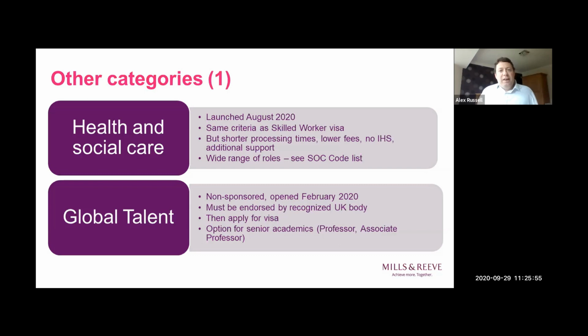The Health and Social Care Visa was launched in August 2020, much trumpeted. In effect, it's really just a rebadging of the skilled worker visa. You've effectively got the same criteria that you have to meet for the health and social care visa as you do for the skilled worker visa, but there are shorter processing times, slightly lower fees, but not a huge difference, and no health surcharge to access the NHS that the migrant has to pay. So it's good news, it's useful.